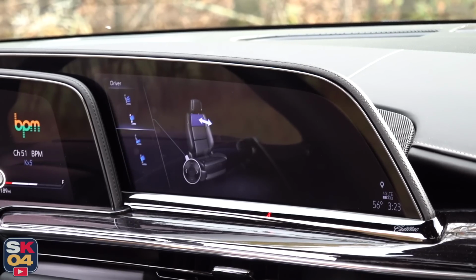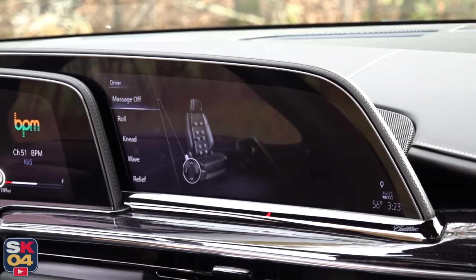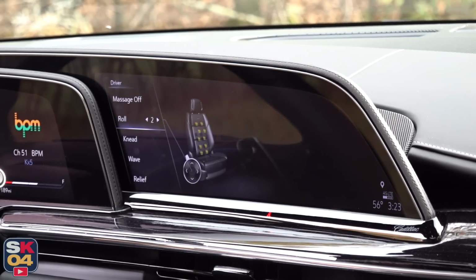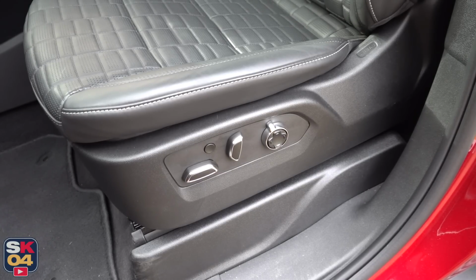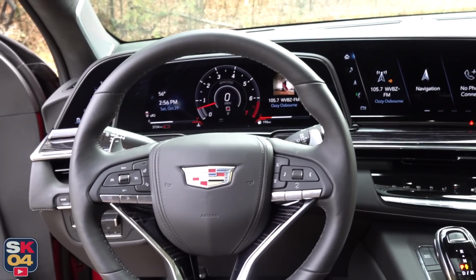Regardless of the amount of features, the new Escalade seats are incredibly comfortable. They're heated and cooled. The steering wheel is also heated and features power adjusting for tilt and reach. The seat belts and headrests are manually adjustable. The driver also gets a couple of memory presets for various features.